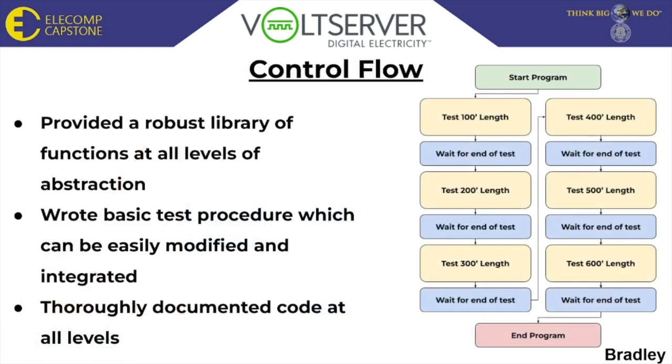Now, I would like to look a bit more in depth at the control flow. To the right here, you can see our basic flow chart. When the program starts, it will begin with a 100-foot length test. And then when the test ends, it will prompt the user to start the next test, which will be 200. And it will go all the way through all 6 tests until the program ends.